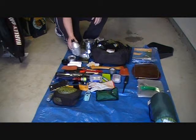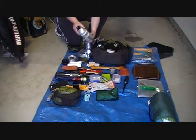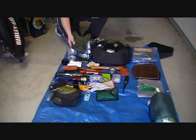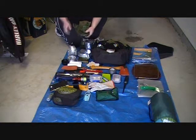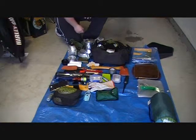I've got my metal pot and water bottle, which fits inside this bag here. It also has a little pocket on the front there where I can put a lighter or something like that. I have shown just about everything you see here in previous videos, but it never hurts to go through them again.